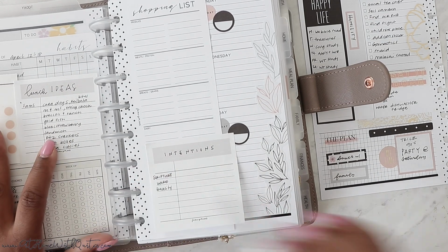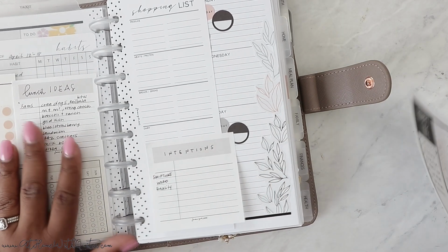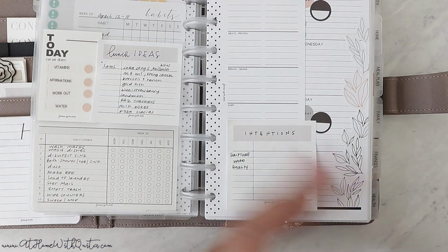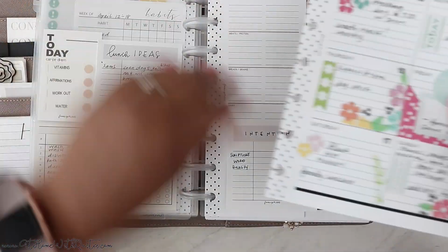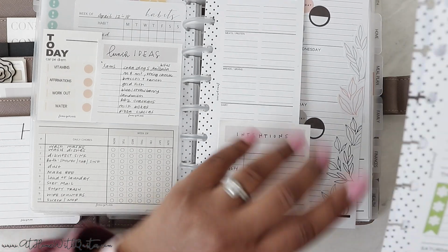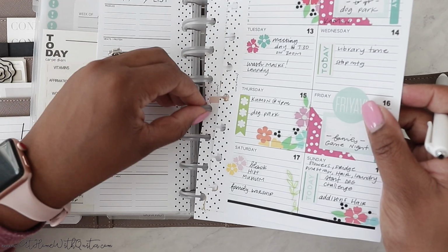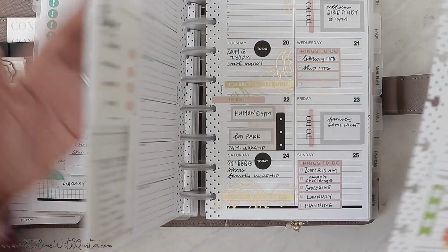I keep Addison's lunch ideas here because we're full on school, not school lunches, but full on packing her lunch. Every now and then I'll let her do school lunch, but we are packing lunches, y'all. And so I like to keep just a little list of ideas over there.